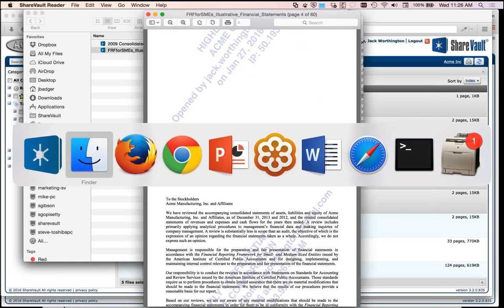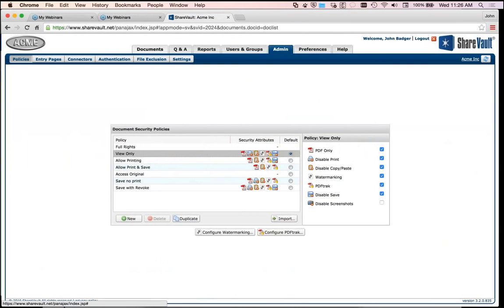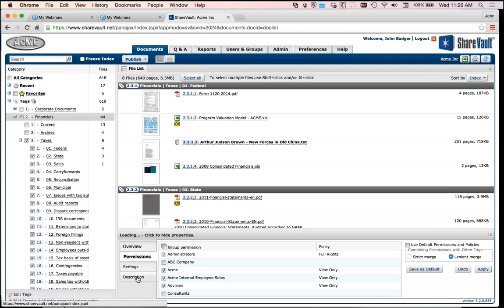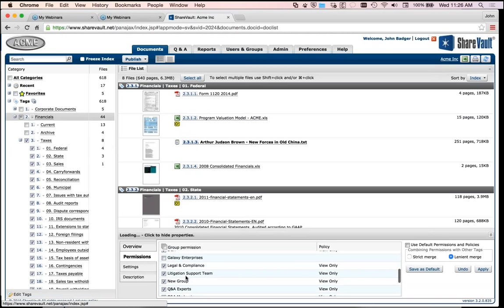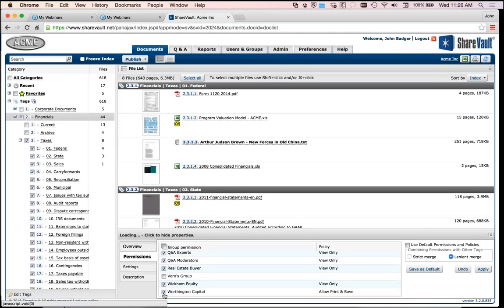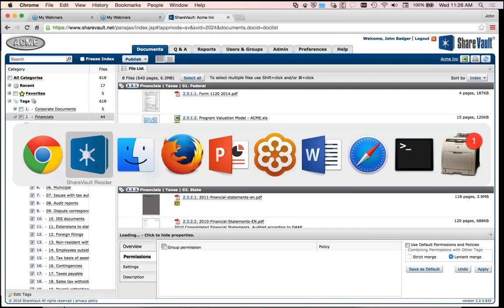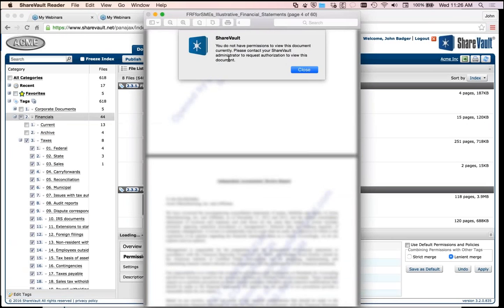So now let me go over, as an administrator, to here, and I'm going to change permissions so that that user no longer has the right to view the document. That document was in financials, so I'm going to select the financials tag under permissions, and the user who's logged in is in the group Worthington Capital. So I'm going to take Worthington Capital out and hit apply. So now Worthington Capital no longer has the right to view that document. And now I'm going to return to that document, and it's told me that I no longer have permissions to view the document.